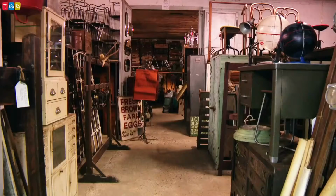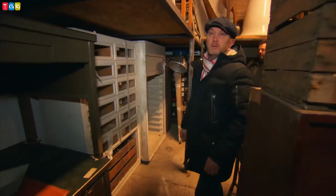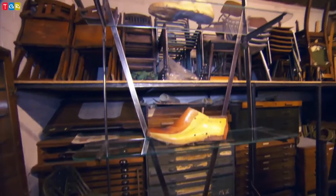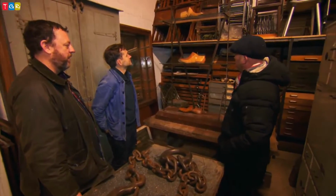Salvage expert Drew Pritchard is visiting Reclamation Yard Metro Retro in Essex, and he's in his element. No, I love all of it. It's great. It's just my type of thing. He's spotted some wrought iron shelves, but will he be willing to pay the £250 that owner Saxon wants?